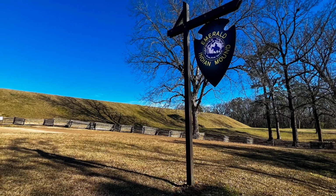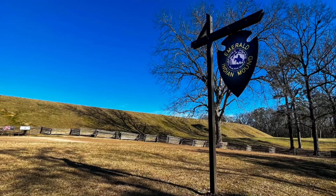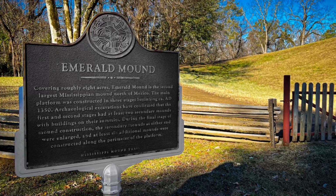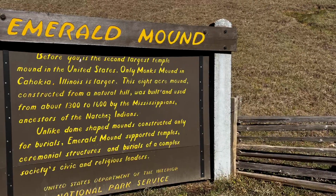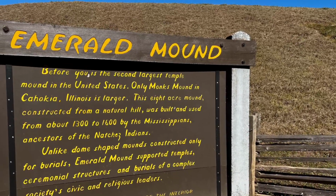The first thing that we stopped at was the Emerald Mound. Emerald Mound, again, Indian burial grounds, ceremonial grounds, a mound built up. It is actually an 8-acre mound. I wasn't very pumped. I'm thinking, great, I'm going to go see this big pile of dirt where Indians were buried under it. He thought we were seeing a pile of dirt. Okay, but it's not what I thought.